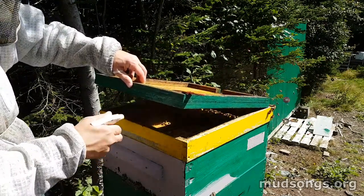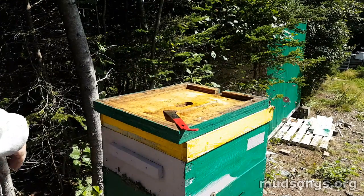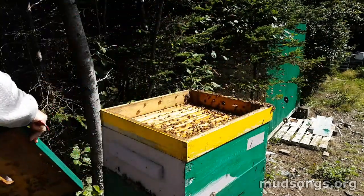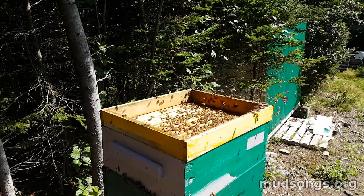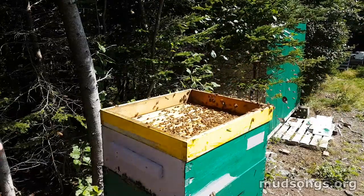Well, not too bad. But I don't think they're making honey. Not enough bees up there. Right, maybe. Maybe not. We'll find out. This honey super doesn't have a queen excluder on it, so the queen could be up here.